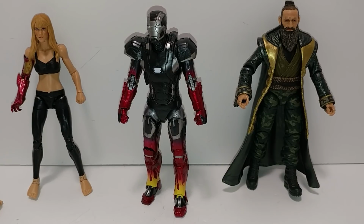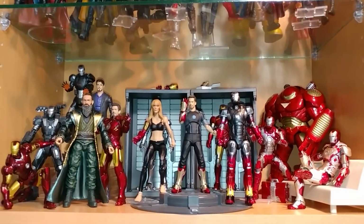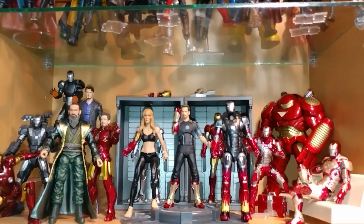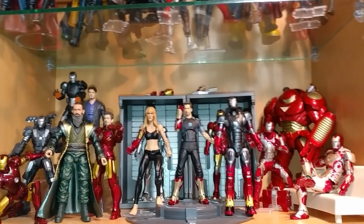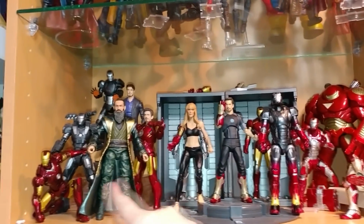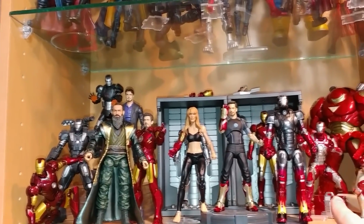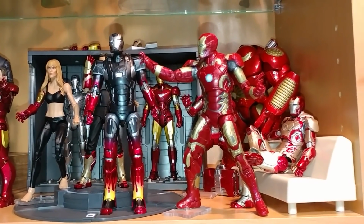So I'll show a bit of comparisons. Let's put them up on my shelf. Alright, so just to give you a bit of a size comparison, there's my Iron Man shelf underneath my Avengers shelf. And yeah, they go nicely together. It's a bit of a mix and match in there. Most of those Iron Man figures are S.H.Figuarts. These two are, yeah, those are S.H.Figuarts. This is a knockoff one. Revoltech knockoff. Okay.